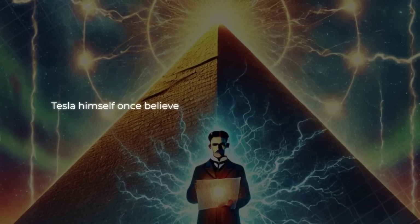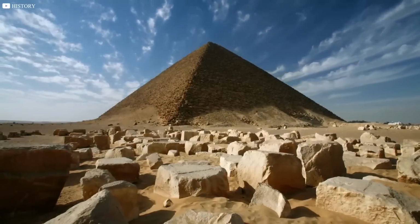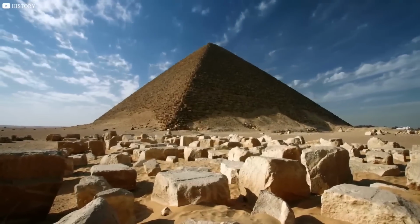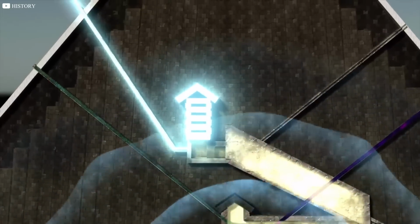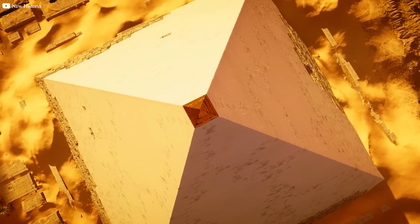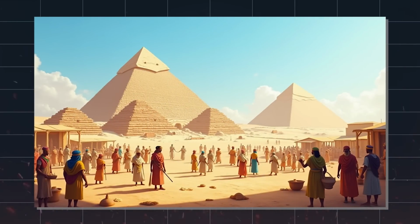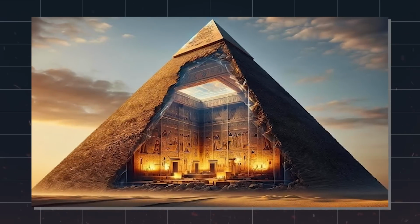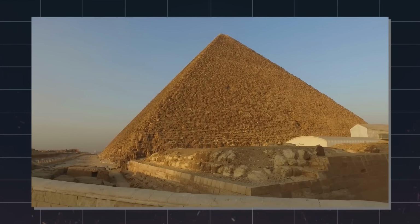Tesla himself once believed the pyramids held secrets of wireless power. The original limestone casing of the pyramid acted as an insulator. Inside, granite chambers served as conductors. At the top, a gold capstone may have directed energy outward. Was the Great Pyramid an ancient power plant fueling a civilization long gone? Or is it still hiding secrets beneath its mighty stones? One thing is certain, it was far more than just a tomb.